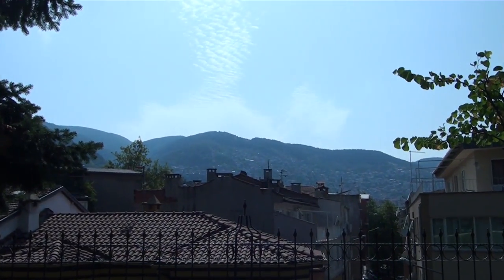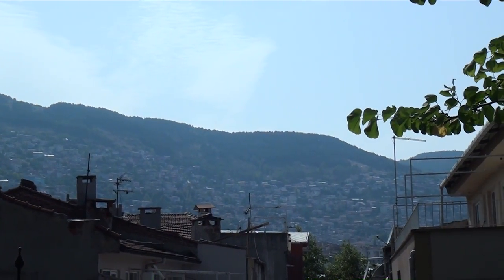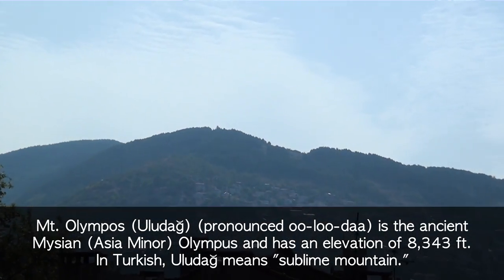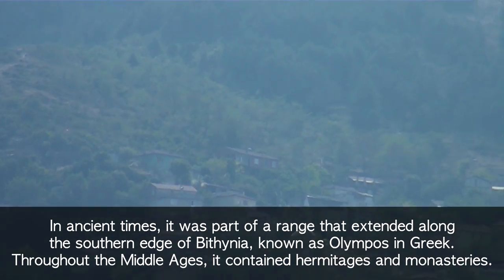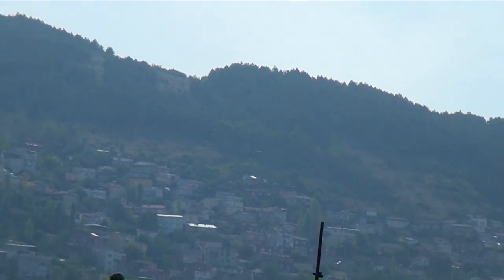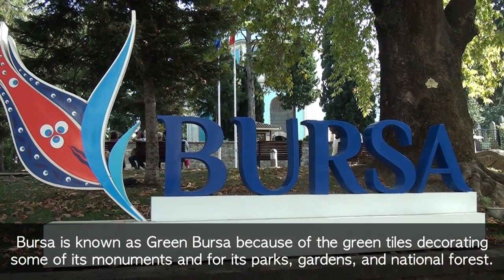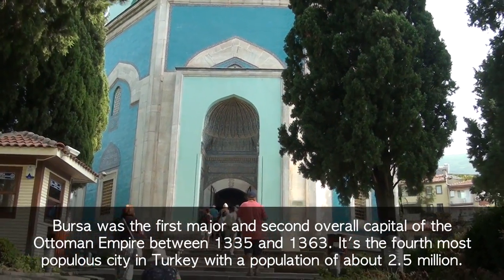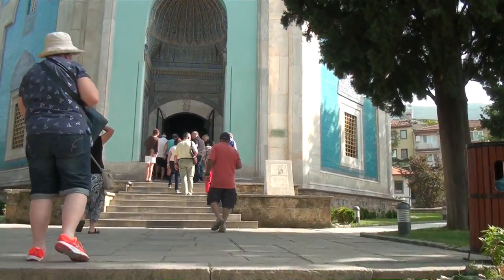This is a mountain in Bursa called Uludag. As legend has it, it is Mount Olympus, where Zeus lived. And today it's a skiing resort. This is the Mausoleum in Bursa, where some of the Ottoman emperors are buried.